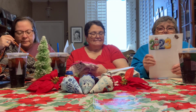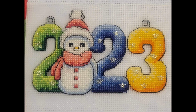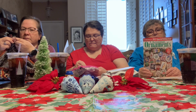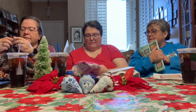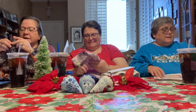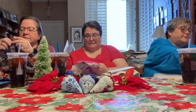So this is 2023 Snowman by Anna Kobylańska of Sweden, and it is in this cross stitch 2023 magazine. Are you saying Sweet Annette? Yes. Because it sounded like Sweet Annette, and I was like, what? Okay, Sweden. I am very, very close to being done with this.